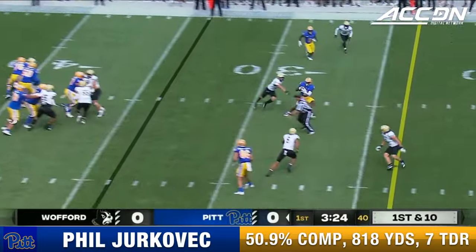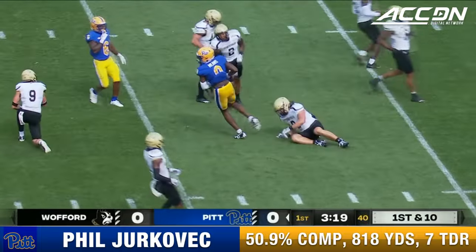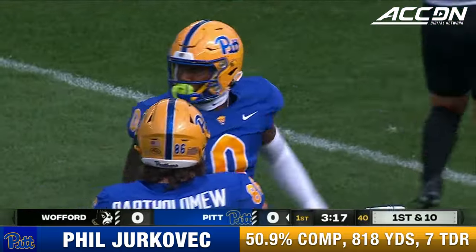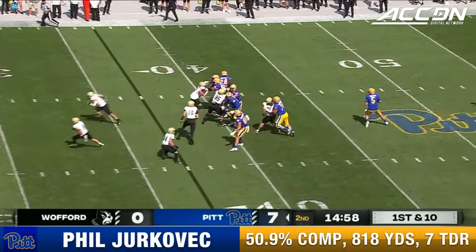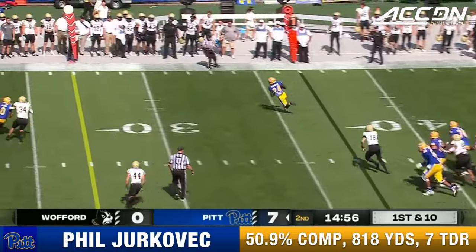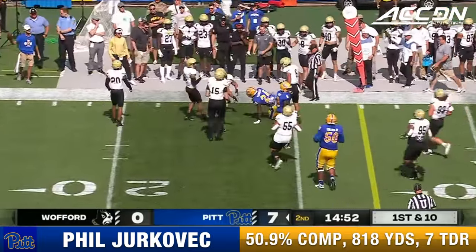On first down, inside the 35 on a slant. It's caught. And running room for Bub Means. The first time we have called Bub's name. And Pitt on the move. Jurkovec, a play fake. Checks it down to Sebo Flemister out of the backfield. And Flemister's got a first down.